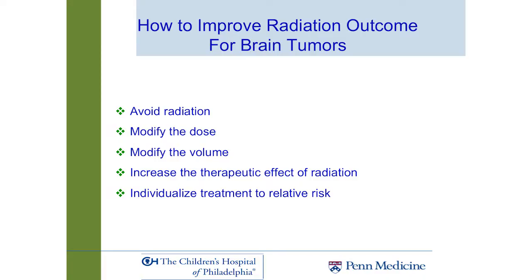Can we modify the volume so that the amount of radiation, the amount of brain that's exposed to radiation therapy is diminished? Can we increase the effectiveness of the radiation therapy? And essentially individualize the dosing and strategy here based on a particular patient's individual risk.